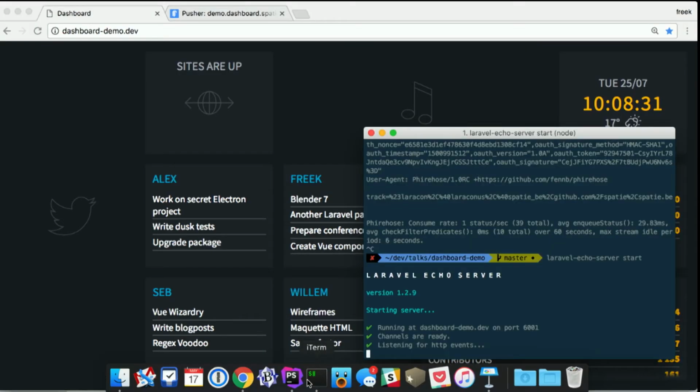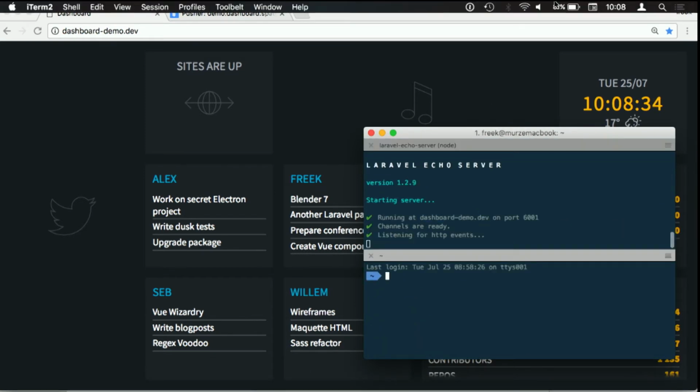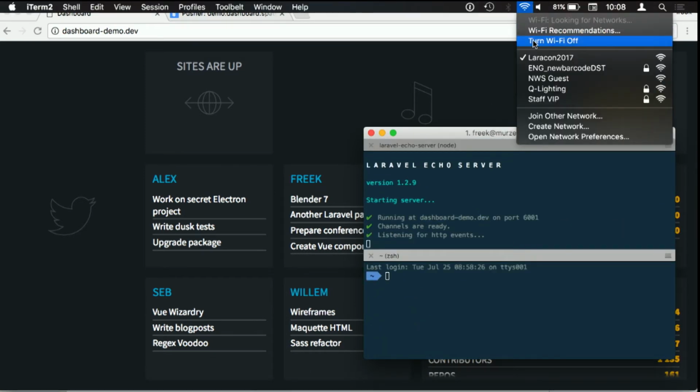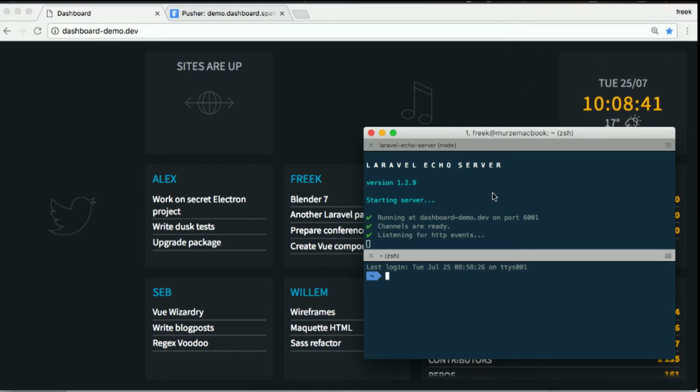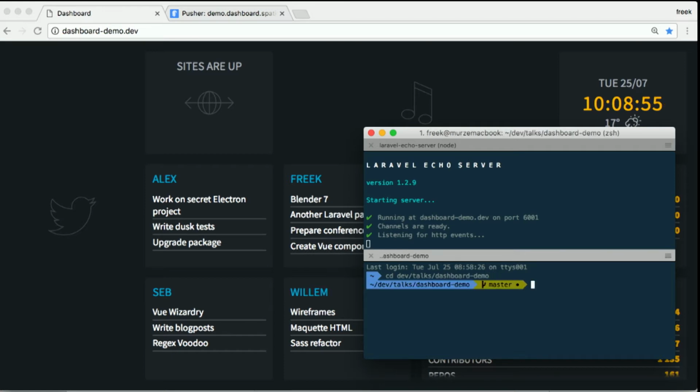Let me pull up the browser a bit. And I'm going to kill off the Wi-Fi connection, so I can't use the Pusher service anymore. And if I go to the docs, I think it's dev docs dashboard demo here. I have a little task here, dashboard send fake tweet. Hey, Laracon.